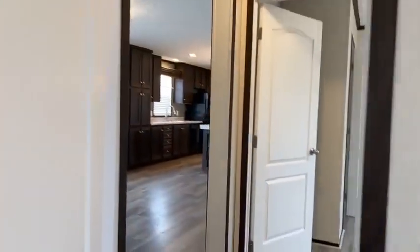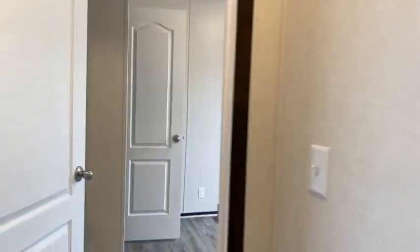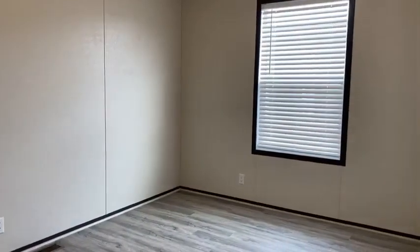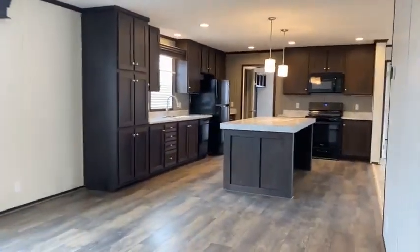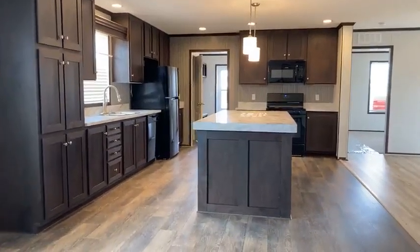So come over this Saturday from 11 to 3. I'll be here. Stop at the clubhouse. Grab a snack. Grab a map. And tour homes. Choose one of your favorite. It's a perfect time to buy because we have this move-in special. And our move-in special is expiring April 30th. So you want to take advantage of this now.